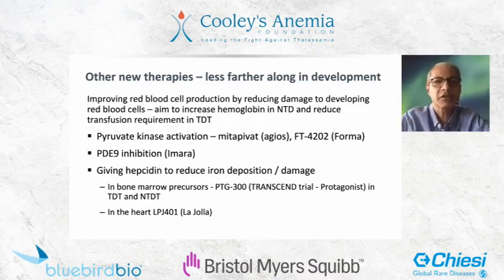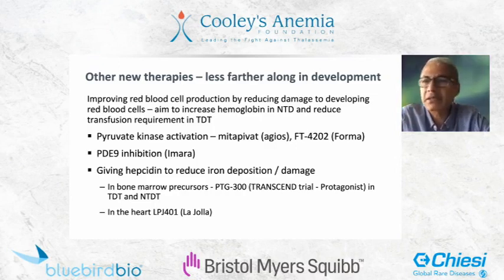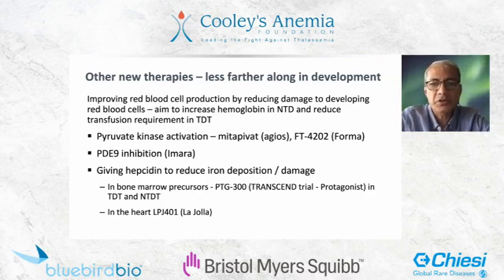And then I'll just very briefly mention these other new therapies. These are in very early stages of development. So we looked at the way that luspatercept improves red cell production by removing that block in maturation. But what has also been targeted is to try and see if we can reduce the dysfunction in those precursors themselves, allowing them to mature better and come out of the bone marrow as functional red blood cells. So one of the ways in which you can do that is to improve energy metabolism in those cells. And so those cells are able to utilize energy better and therefore may not die in the bone marrow itself. And so there are two approaches to that.